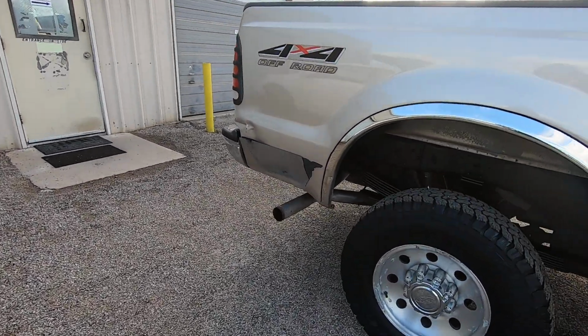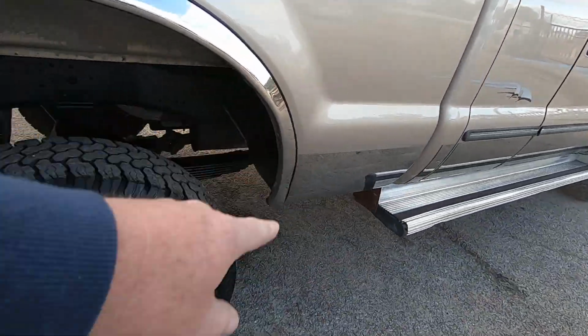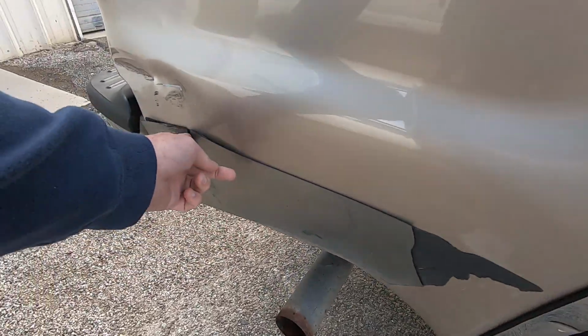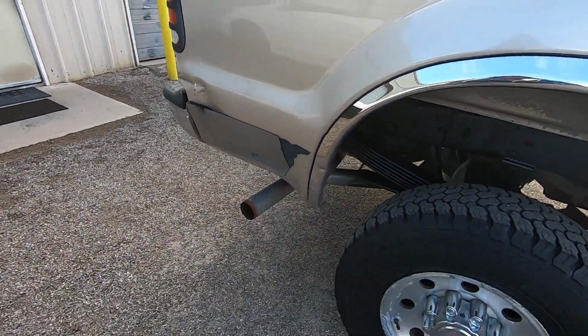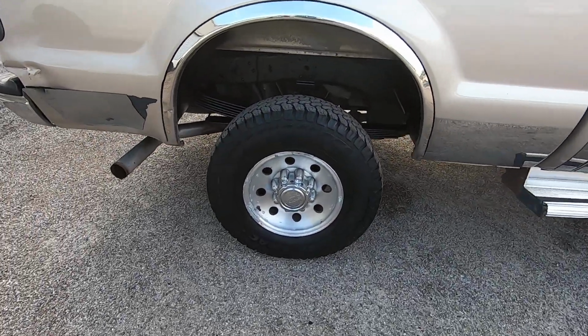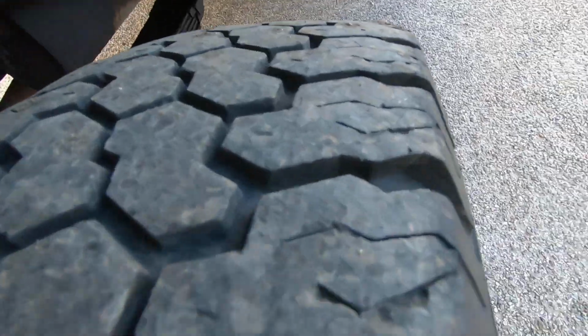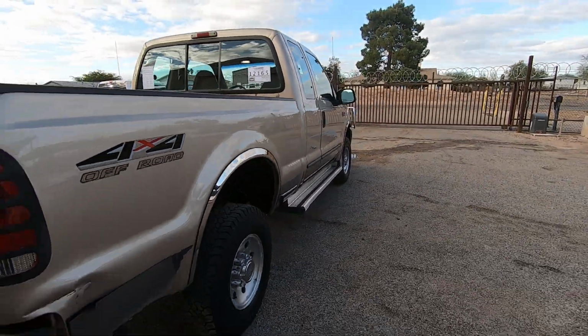Anyway, this is probably the biggest thing back here. It has one of these little moldings down here, but it broke, and so that's gone. And the little ding right there. You could probably just buy a whole new set of those for, I think they're like $100, and put them on the car all the way around and touch that up a little bit. You'd probably be fine.